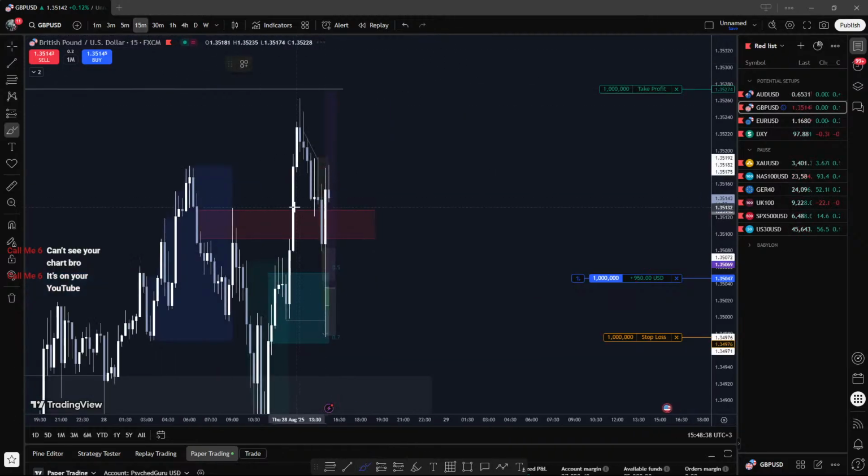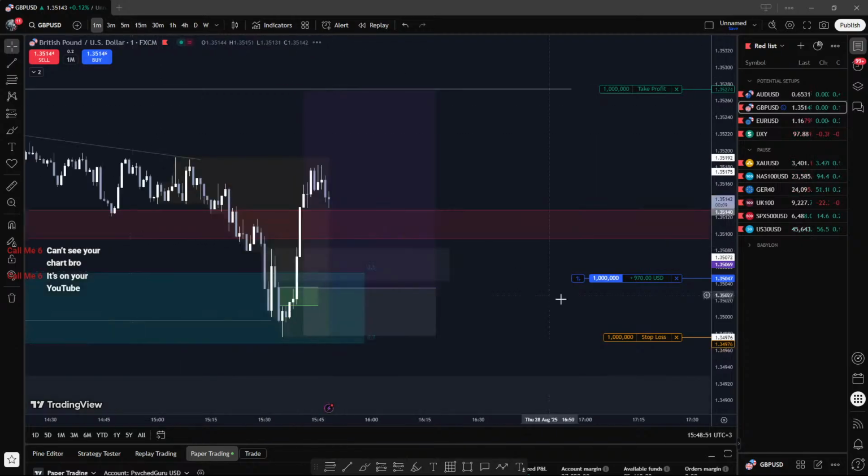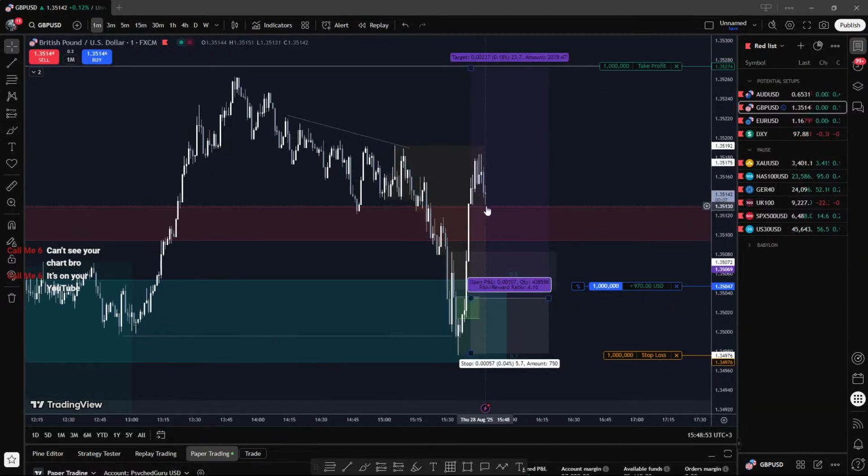What is this red zone? Oh, it's a kind of previous inversion. I don't know why it's so wide though. Oh, it's on the 30-minute. Okay. Yeah, the bodies are kind of respecting that. If we look at price here, it's probably just gonna fly off here though.